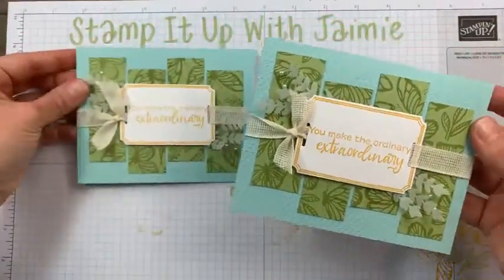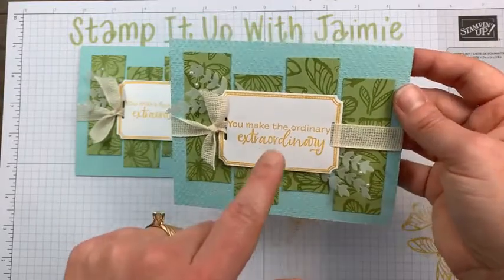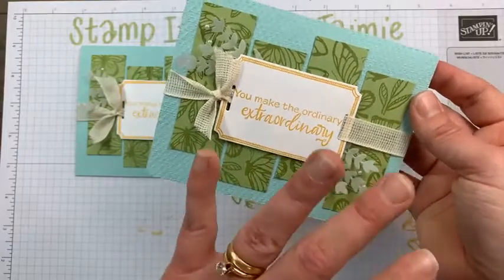I think it's easy enough to be replicated. You can add any number of sentiments in here. It could easily be a birthday card. It could easily be a wedding card. I mean, it could really match anything.